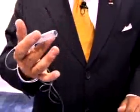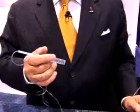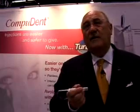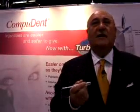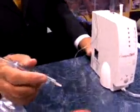Also, this has been FDA approved. It has this 510K designation as a safety device. We have to go through many regulatory testings in order to be able to make the claim that this reduces accidental needle sticks. Basically, the unit works in a way that we use a foot control.